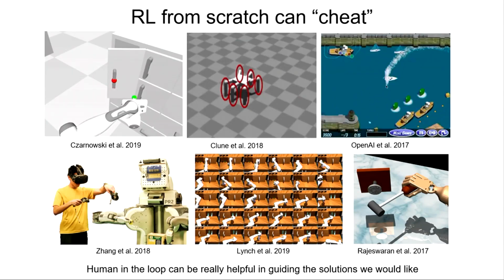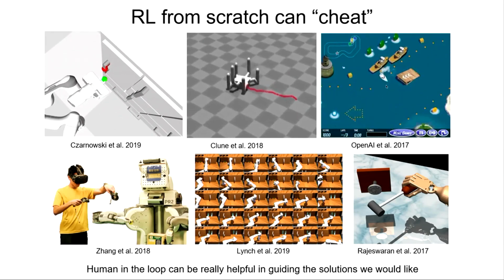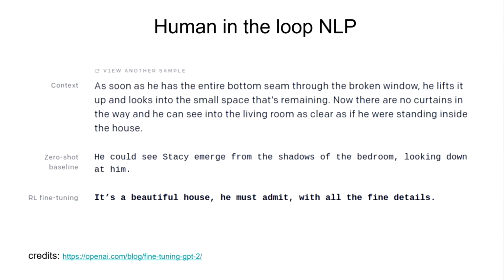And then we feel like human-in-the-loop is going to be really helpful to guide the solutions that we would like. And we have multiple reasons, and there's lots of work in this direction in the past couple of years. And we've also seen human-in-the-loop in NLP lately, because that's also one of the examples where having a human guiding the solutions helps produce better output.